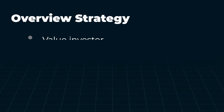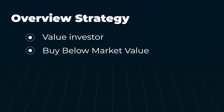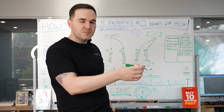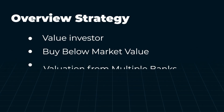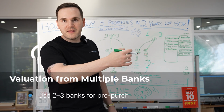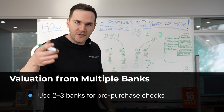Point 1. I'm a value investor, so I do things very against the grain, contrarian to what normal people do. I want to buy properties that are below market value or below bank valuation. I'll buy a property as an example that's $500,000, and I'll only buy it for $500K if I've got a broker on the side or a bank on the side prior to purchasing it that has told me, yes, this is worth $600,000 by this bank, XYZ bank, maybe even 2-3 banks, but they valued it at 600, 650, so I know I'm making 100K, 150K on the way in.